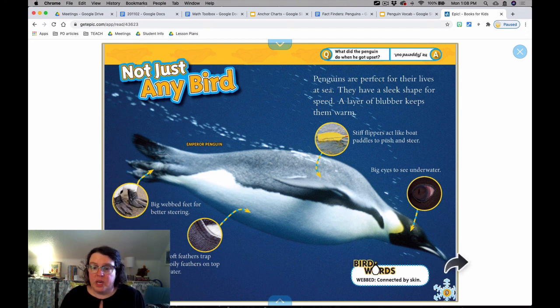Right there. And then over here, we have another one of those boxes that's going to give us a definition for webbed. We already learned about webbed. It says connected by skin. In between the toes, there's skin. And so those feet, their feet are webbed. There's a lot of information on this page.